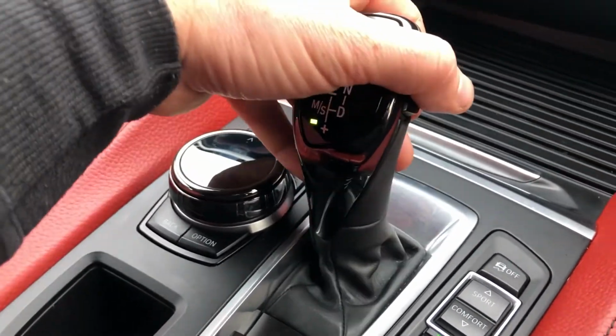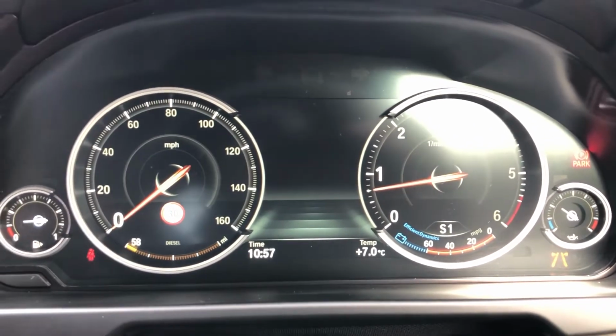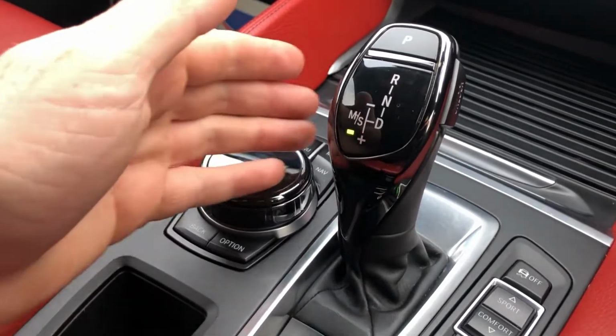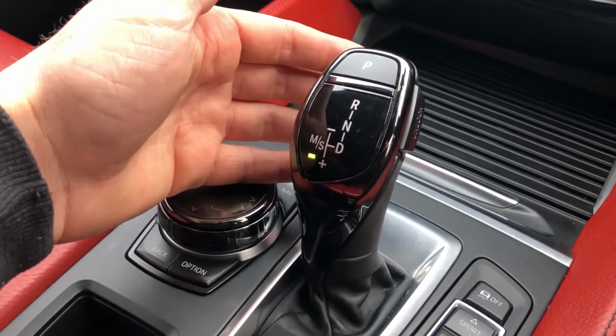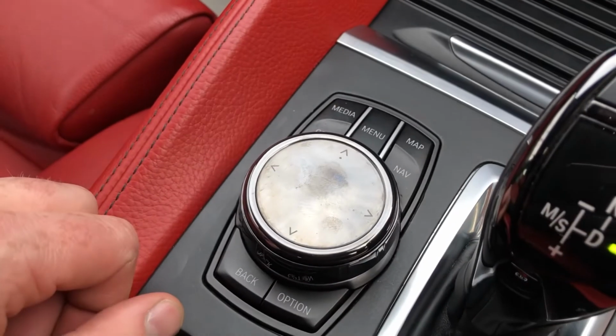Now if you put it in drive and you knock it to the left, you'll see that your gears are now in S1. That means that you're in sport mode, meaning you have a higher throttle response, higher rev ratio, and a better all-round drive. You can also do it by changing gear like this manually if you like the old school feel of a car.